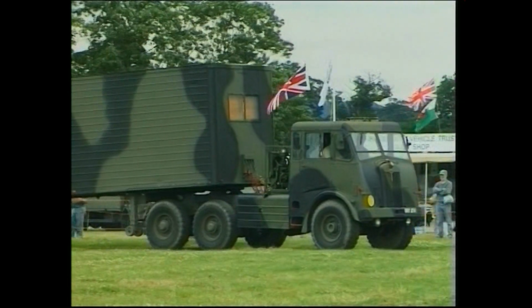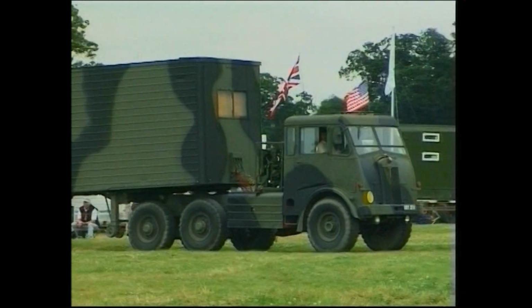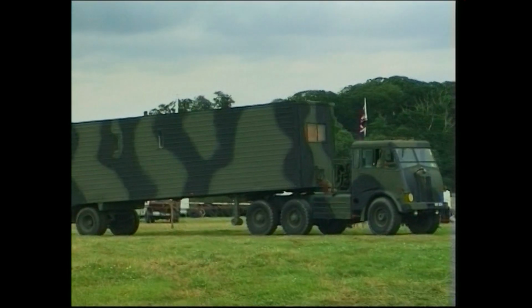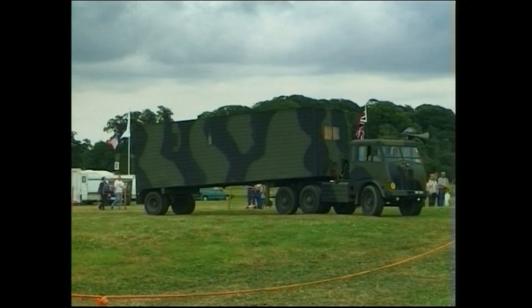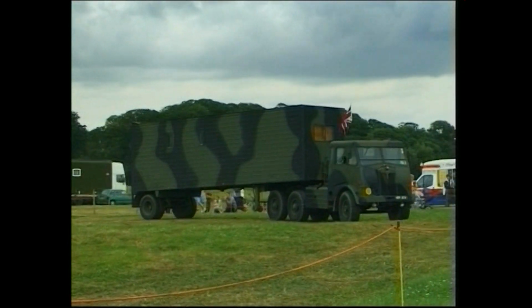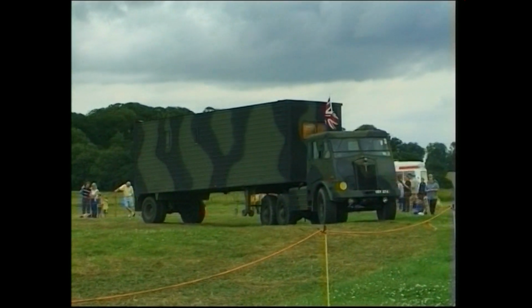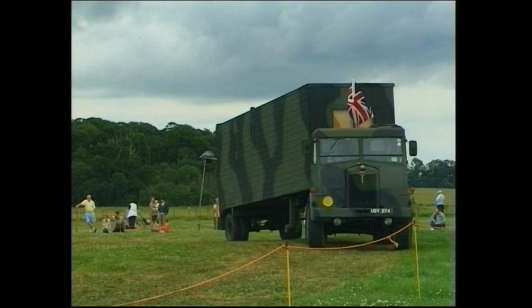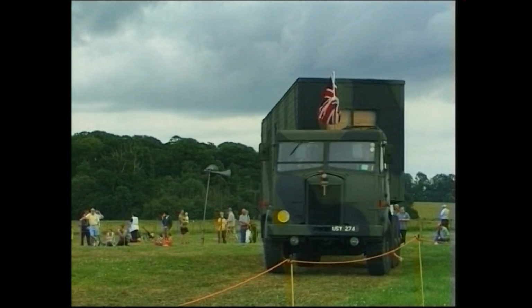Now this must be rare because it's the only one I've seen on the military vehicle front. Now, that is the restored military vehicle. It's built by Thornycroft of Basingstoke, that wonderful old classic vehicle builder, who now have a very big museum down there at Basingstoke. It's the Thornycroft Big Ben.